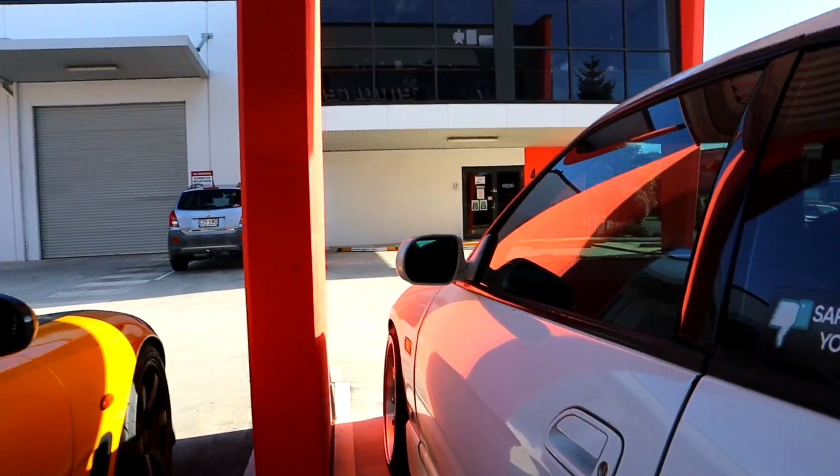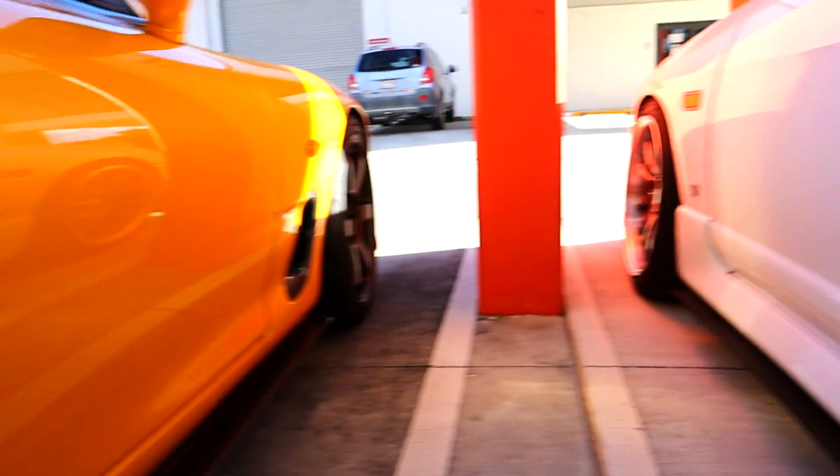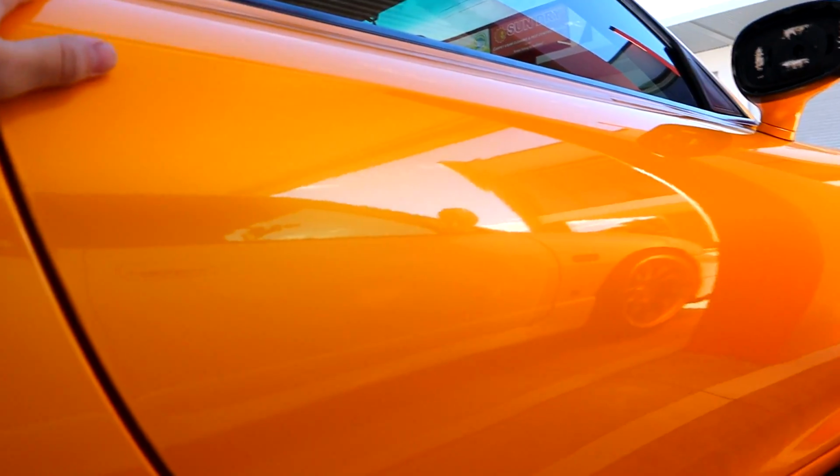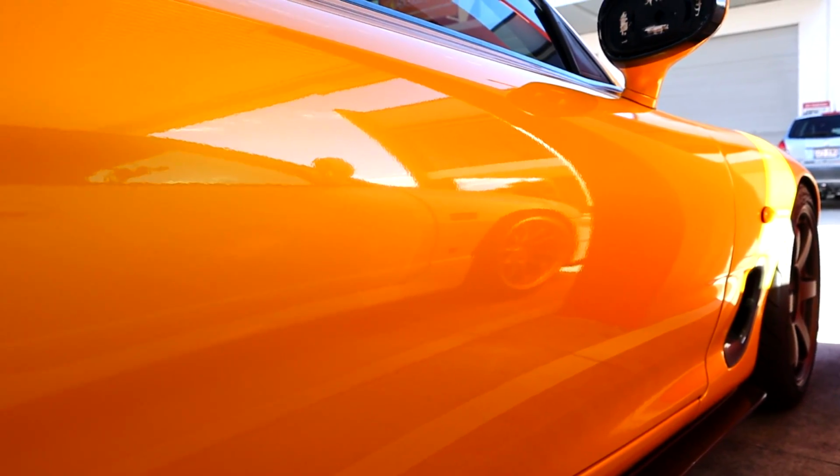And in comparison to paint, this is my R33 paint. It looks pretty good. And this is my RX7 wrap. There is no difference in gloss between these two cars. This wrap is only as good as the paint beneath it. And the paint, honestly, was worse than this wrap.